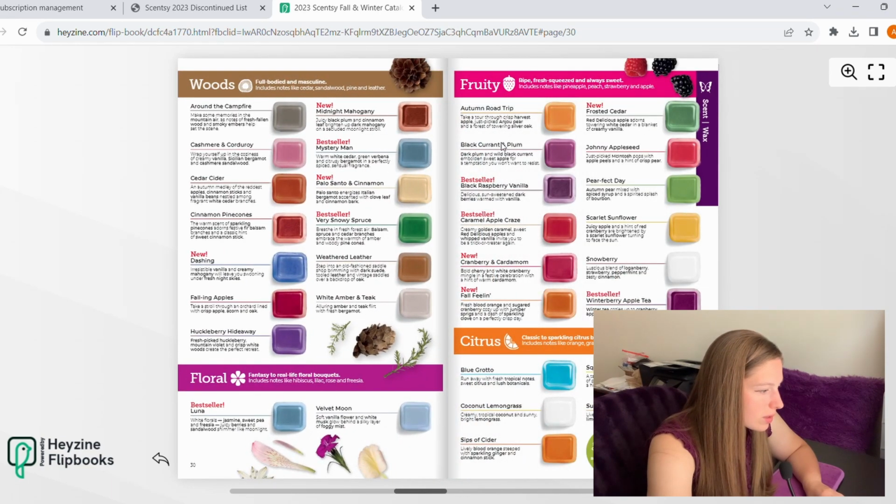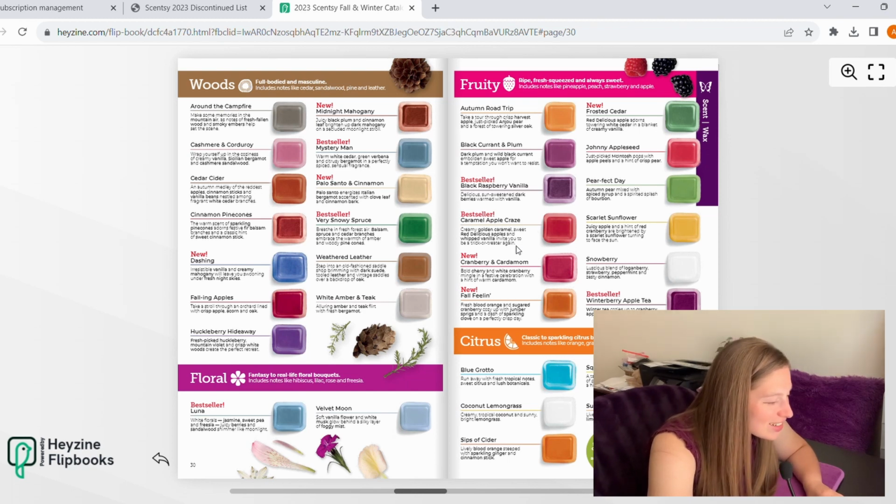Let's check. We've got Autumn Road Trip coming back. Oh yeah, here it is. Caramel Apple Craze. Okay, good. It's a bestseller too. Honestly, that makes me so happy because that probably means they're not going to get rid of it for a while. Okay, here's Perfect Day. Caramel Apple Craze. So Orchard Apple and Spice, I don't see that in here. I'm just going to look over here really quick, too, just in case. Yeah, that one's not in here.